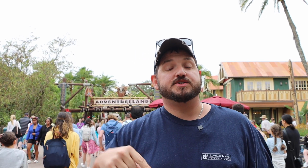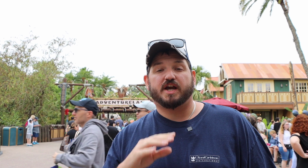Today we're at Magic Kingdom in Walt Disney World in Orlando, Florida, and we are doing a performance review of Adventureland. We'll determine what Adventureland does well and maybe what they can improve upon. We're going to check out all the attractions and all the different food stalls. It's going to be so much fun.